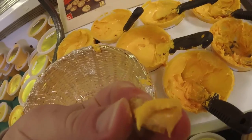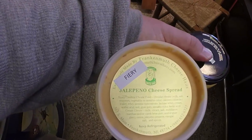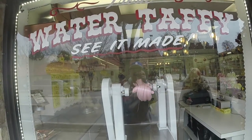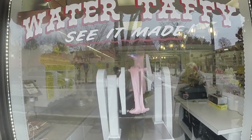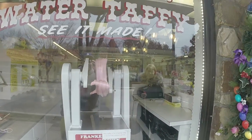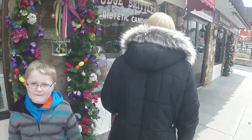Who wants a cheese cracker? You guys want a cheese cracker? Fiery jalapeno. The cheese that makes your butthole pucker. Taffy right there as it is made. How many of you guys like taffy? I don't know. I'm not the biggest taffy fan. That's pretty cool. That lady looked at us.